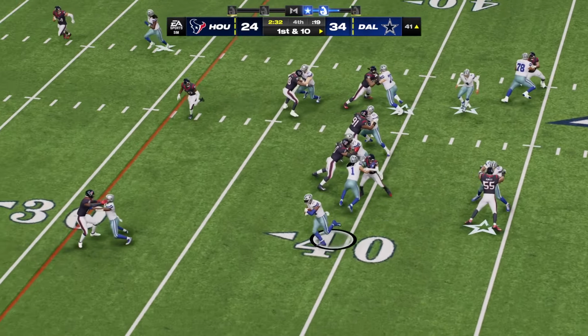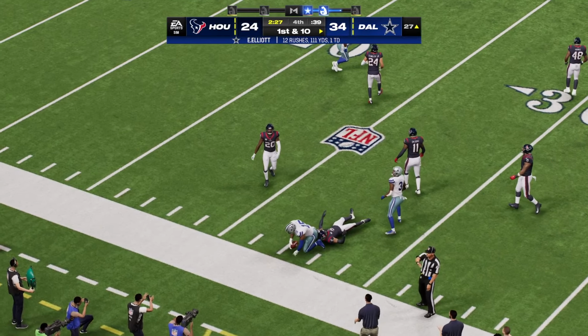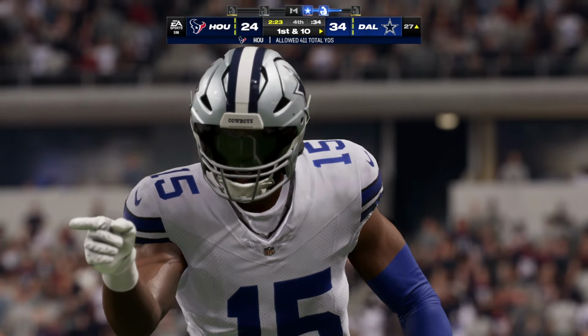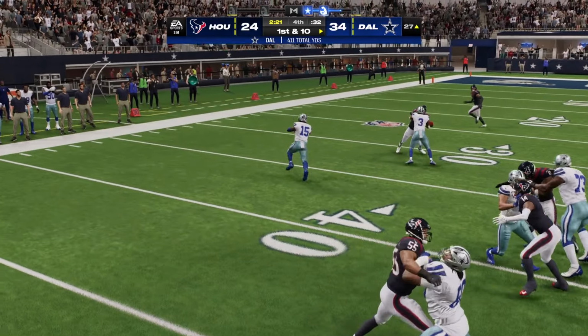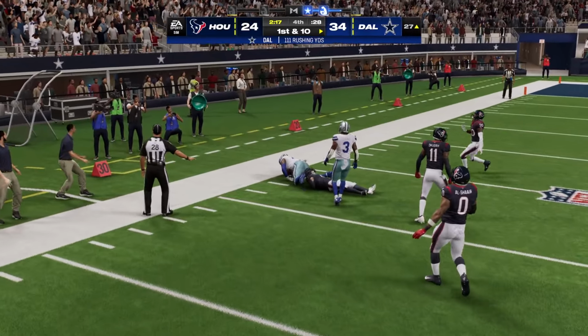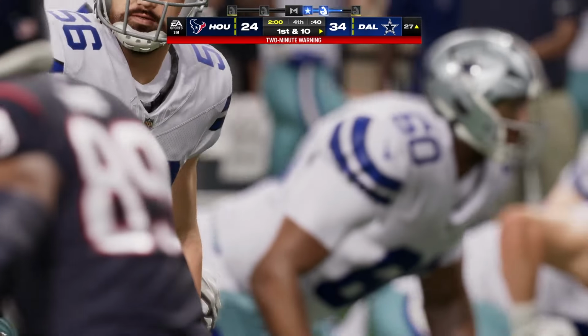Up the middle. Here's Elliott. And he's going to get this inside the 30. 111 yards rushing now for Zeke, and he's got a first down. Well, we're beyond the tone setting right now. This guy's been the bell cow all day, and they'll continue to rely on him to move the chains, drain the clock, and lead his team.